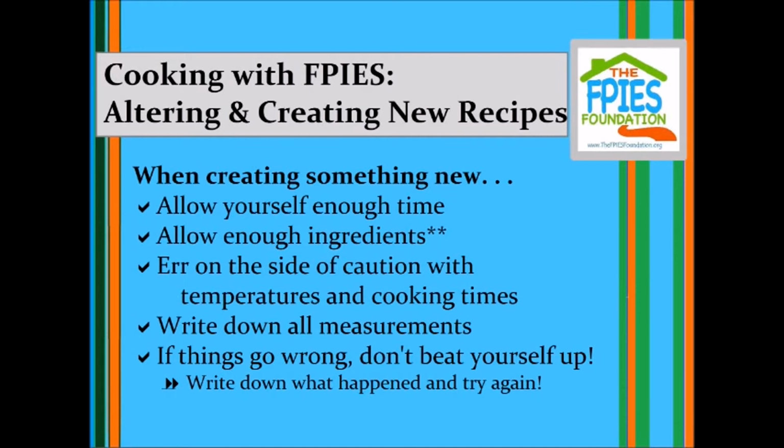Some things to keep in mind when you're creating something new. Allow yourself time. Time to make the recipe a few times before serving. Don't create a birthday cake recipe the night before the big day. Secondly, allow enough ingredients for at least two batches of the same recipe. Or my favorite way is to make two half batches, because as we all know, allergy-friendly ingredients can sometimes be extremely expensive.